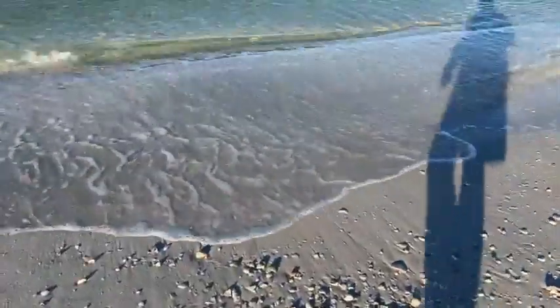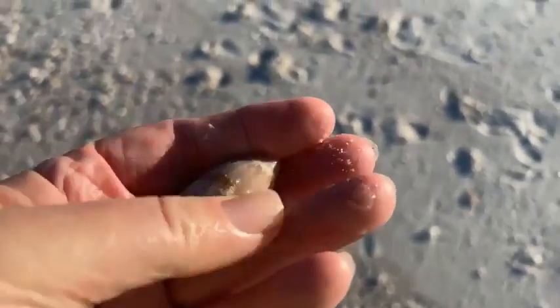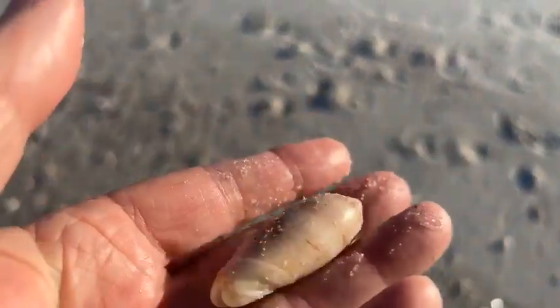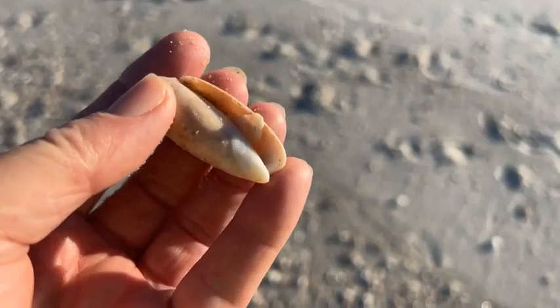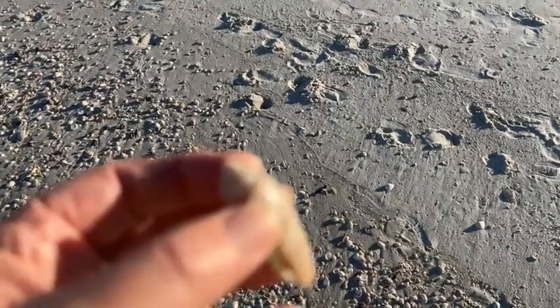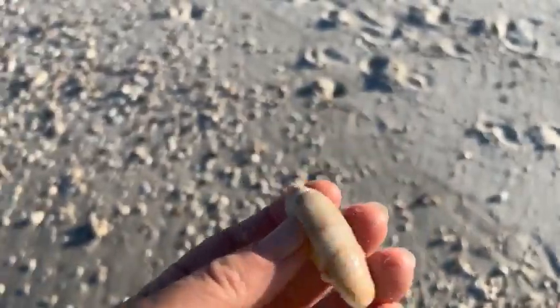Might be a little olive shell down here. I don't know if it's missing its little point. I see an olive. Yeah, not too bad. It's got kind of an interesting little end on it there. The olive shell. Remember, we were seeing these all over the sandbar, crawling around the sandbar at low tide. This one, there's nothing in it. That's just an empty shell, the olive shell.